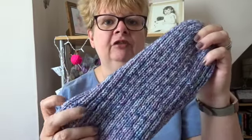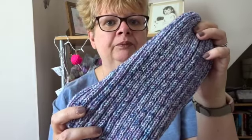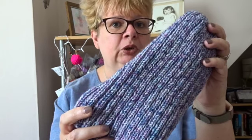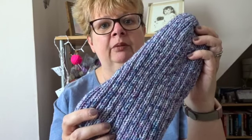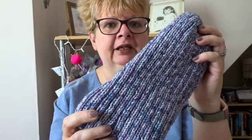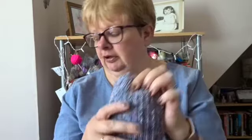The yarn that I'm using for this is Sirdar Dapple in its DK range, and it's called the Mysterious Blues collection, and it's one that I knit my Buttercup top out of, which I think is in about my 3rd episode if you want to go back and have a look at that. So that is my first finished object, and that is the hats for the homeless.